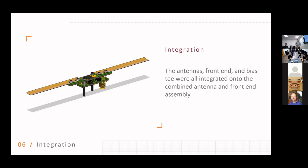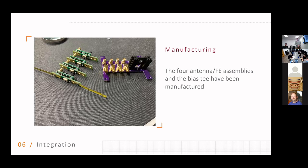So that looks like this in the CAD. It's pretty small. It's about 1 centimeter wide, and the top board is about 7 centimeters long. And the whole thing is about 1 centimeter tall, plus the SMA connection screws on the bottom. Here are the actual 4 boards. You can see the bottom one has the antenna elements on them made out of an actual tape measure. And then you can see on the right over there, the manufactured bias T internal board.